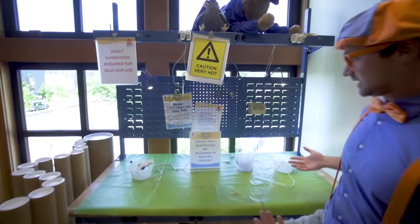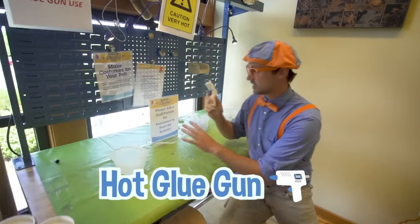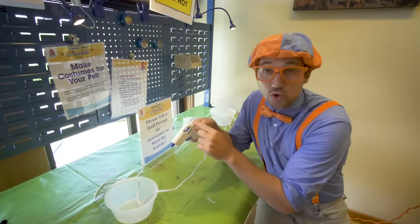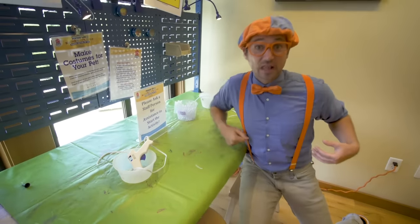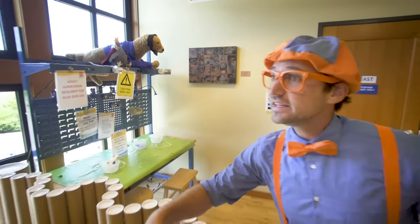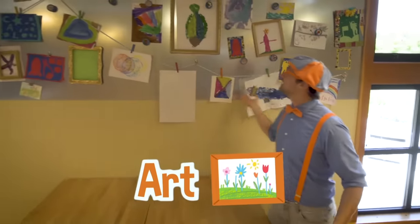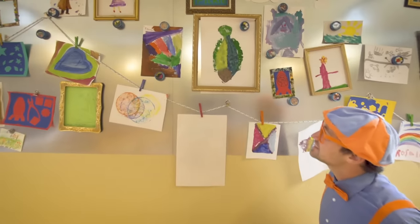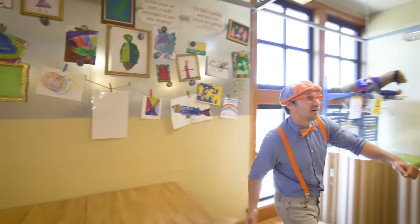Whoa. This area is really cool because it has hot glue guns. They're turned off right now, but it melts this glue really hot. And then you can glue things like that, really quick. Whoa, hey, look at these. These are art pieces that other kids made. Wow, they look so beautiful and so colorful. Ooh, let's keep exploring.